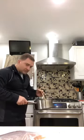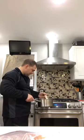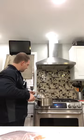And we're pretty well dissolved. Looks pretty good. So what you're going to do now is combine this tea with your storage vessel. And this is where all your stuff is going to happen. This is where the magic happens.